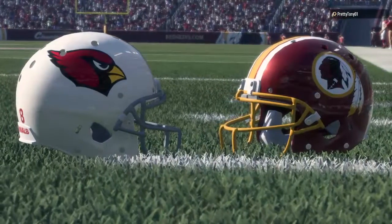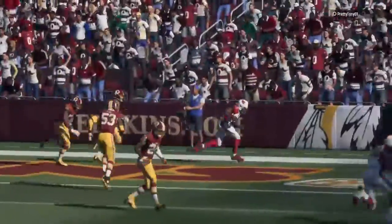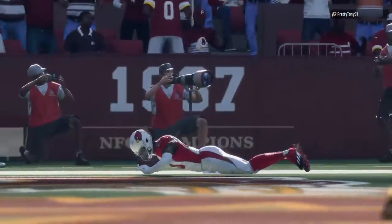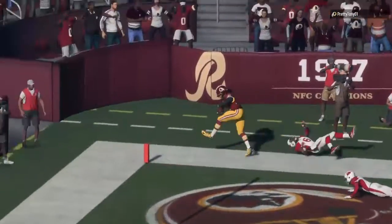So for the Cardinals, they remain in the hunt for a first-round bye as they move to 11-3 on the year. And they'll return home next week to take on the New York Giants. Meanwhile, for Washington, the loss might knock them out of playoff contention as they drop to 6-8. And they'll have a tough one at home next week against the Denver Broncos.